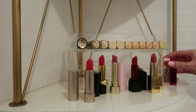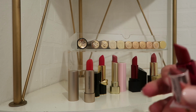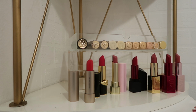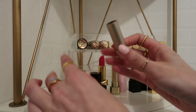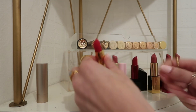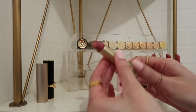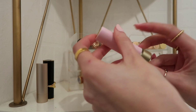So this is what we're left with. I do also have these two from Too Faced that I've already said I'm going to be keeping. So this is the lineup I've been left with. Quite a few reds, to be honest with you, but let me start off with what I know I'm absolutely keeping. So first up, the Bare Minerals, definitely want to keep that. Next is Pat McGrath. This is also staying. I'm keeping this from Too Faced as well, purely because it's the only one I have like this, so keeping.